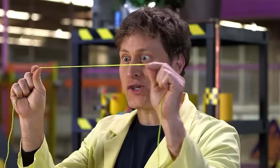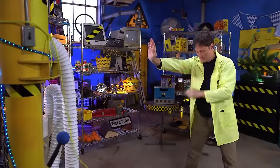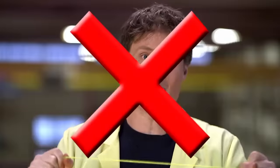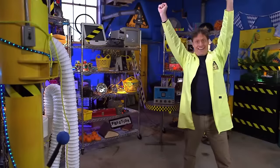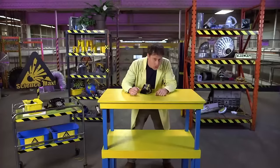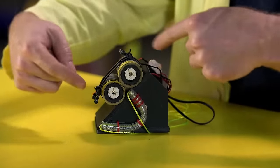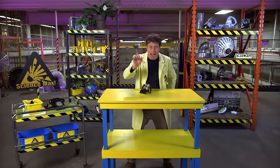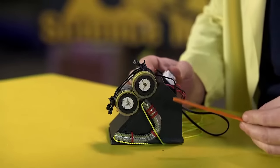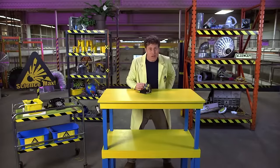This is a string. You can pull a string, but you can't push a string. Well, you can. You can push a string. You really can. This little contraption works sort of like a baseball pitching machine, but in miniature. See, there are two motors here, and the wheels spin together to shoot things out this way. Things like this craft stick. Watch this. Whoa! Let's watch that again.